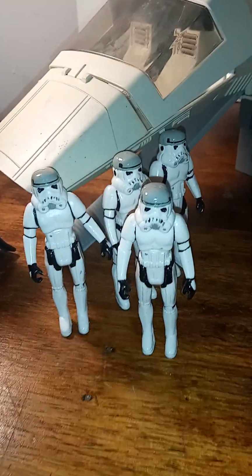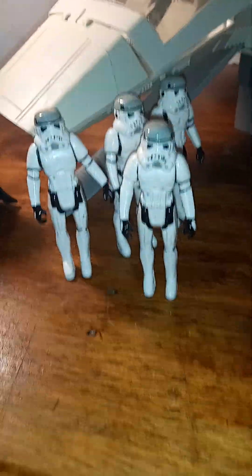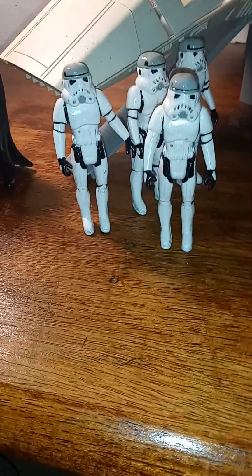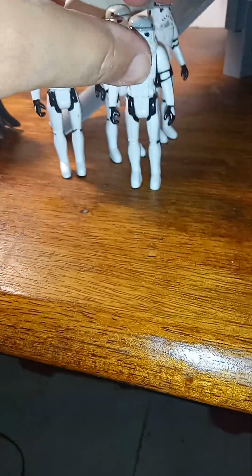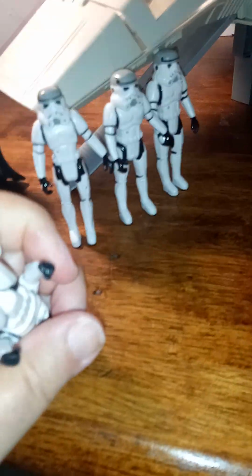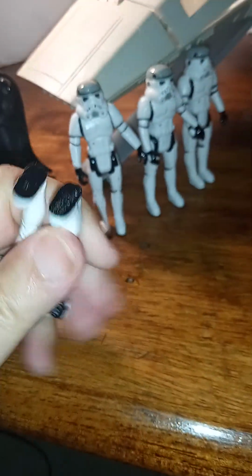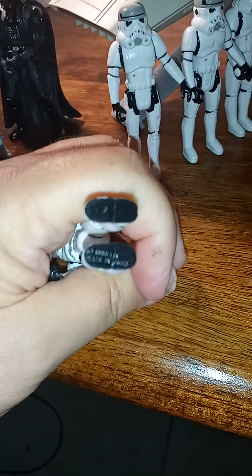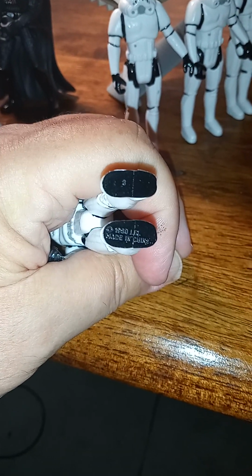And I thought, well, these would work well with my Hasbro or Kenner Stormtroopers. I don't know why they painted the tops gray like that. Now, I tried to find some information on them. They are marked on the foot, but I couldn't quite see what it said other than it's got a date and says made in China. Can you see that?